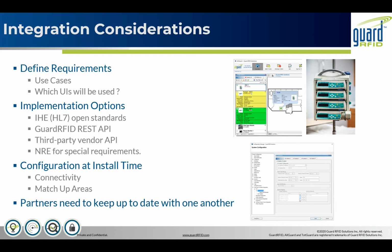The second option is that we do have our own REST API, so partners can develop to that API, and on the flip side of that, we can develop to a partner's API.